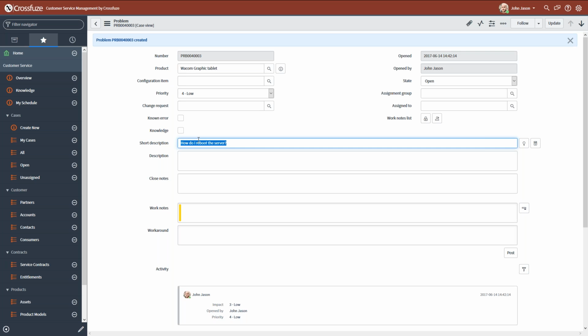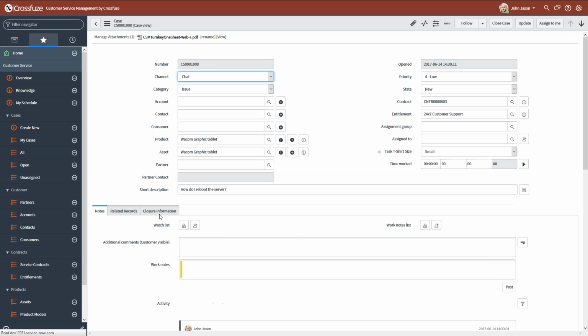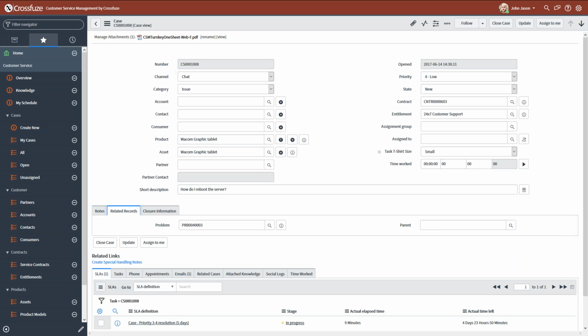We copy over the short description, we have basic tracking information, and we also get an information message at the very top. Going back to the case, we now have a field in the related records tab, problem, and it has been automatically populated with the problem we just created.